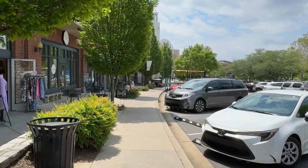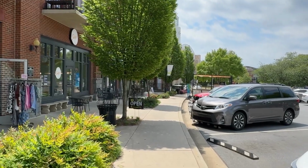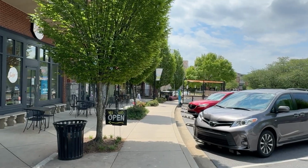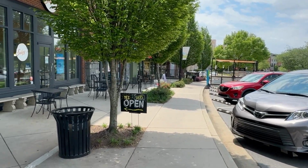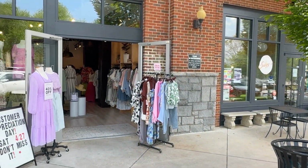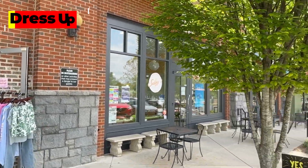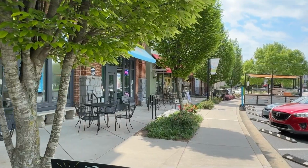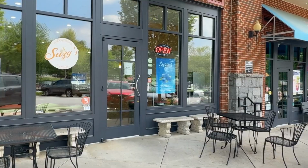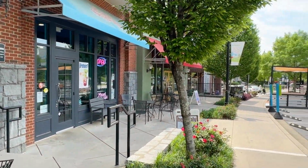Very different from like downtown Marietta, where the city just developed and they just kind of developed all around the city center, but there wasn't a lot of planning involved there, so it's kind of difficult to get around downtown Marietta. But this area here in Suwanee is very convenient. This is a store called Dress Up. Again, just a local shop here that they have in Suwanee, and that's really the kind of stores that you can find here. A lot of local mom and pop kind of shops, a lot of great community here in downtown Suwanee. And this is definitely one of the highlights of living in this area.